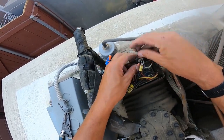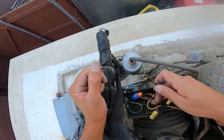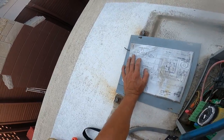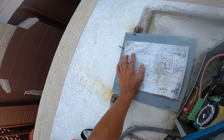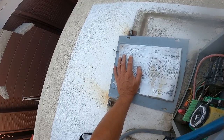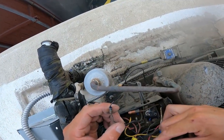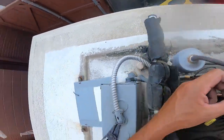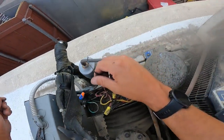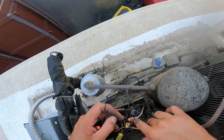All right, we got one. Now let's get this one fixed up. This one comes from, where does that come from? That goes to my crankcase heater, which is actually labeled here. CH, crankcase heater. That goes into number 2, which is not a C, an R, or an S. So, yeah. Condenser fan, it goes into the same one. That's going to be CF. That goes into number 2 as well. So why is my start winding going into a number 2? Man, I wish that they just had this labeled.